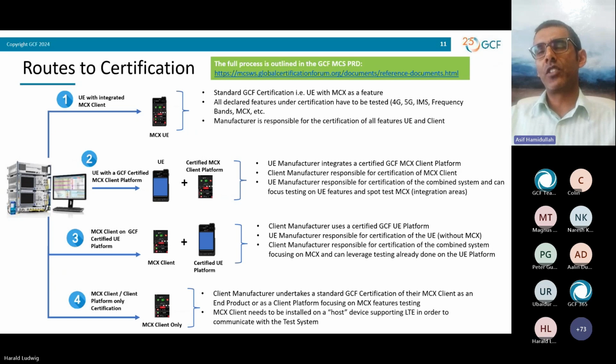And then route 3 is just the opposite of that, where a client platform or client vendor can integrate their client on a UE platform that's been made available. But we think this is maybe a very small use case, because most manufacturers aren't supplying their UEs as platforms, but are actually commercializing them in the market as end products. Okay, next slide, please.